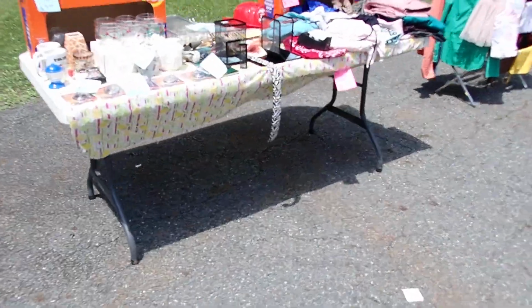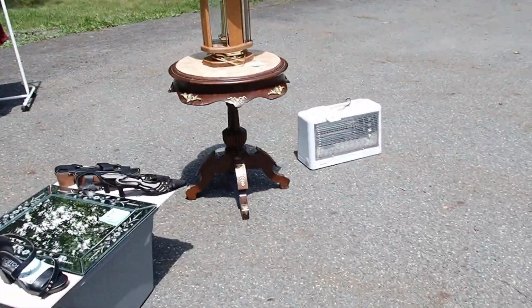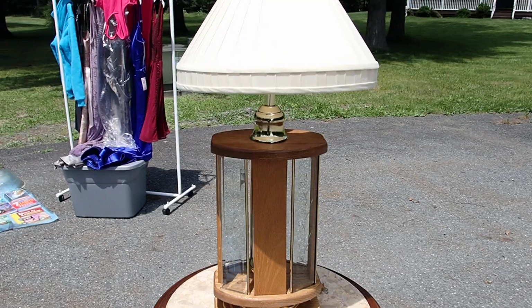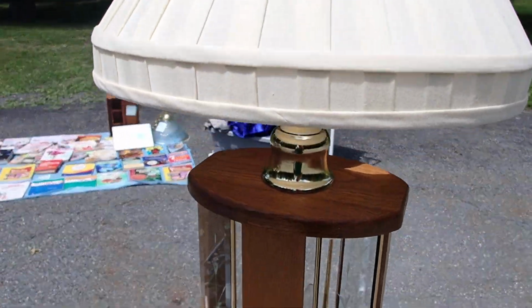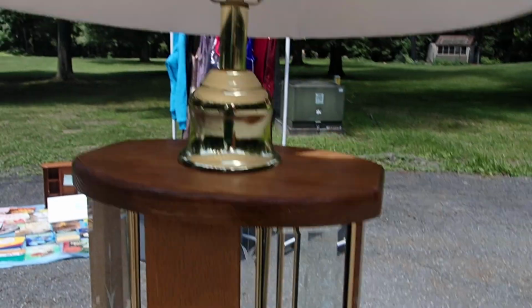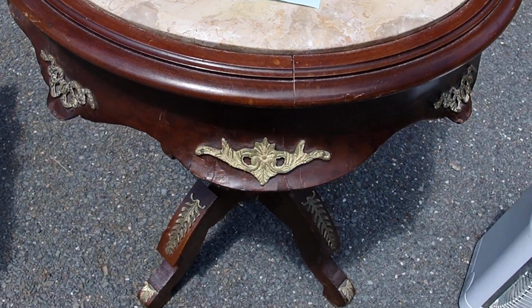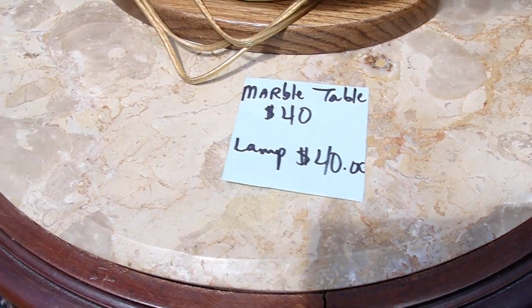And then I have a table here. Let me show you first the vintage table and lamp that I have here. This used to be my mom's, and it's a dual lamp, so you can either have it lit in the bottom or have it lit on top. I have it there for $40. The table is also $40. It's marble on top.